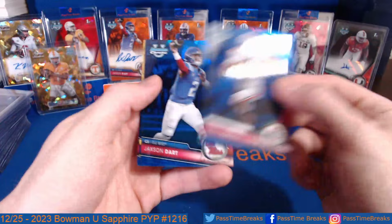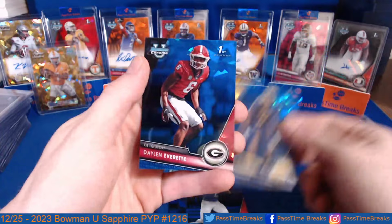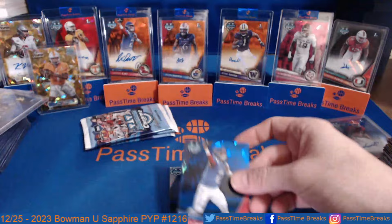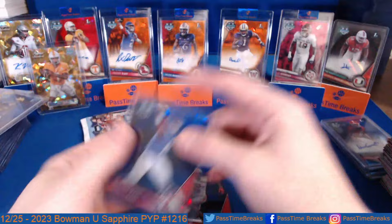Jackson Dart, Will Johnson, and Dalen Everett. Get back there. They just kept coming. Didn't somebody say we hadn't seen Will Johnson yet? Was that the one we were talking about?